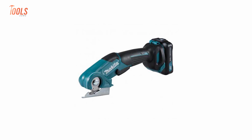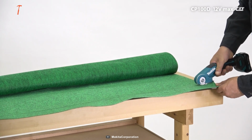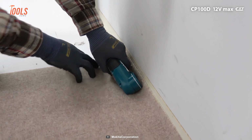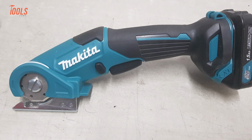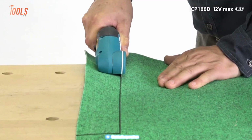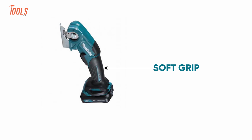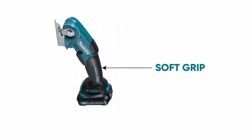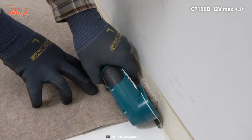Thanks to the compact size and sleek design, this multi-cutter packs a mean punch, making it great for DIYers as well as professionals. The CP100D also has an auto self-sharpening feature, so you can count on consistently sharp performance. Plus, the soft grip ensures comfortable handling even during extended use, meaning you can tackle every job easily.